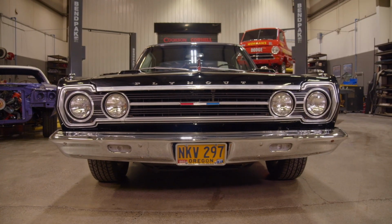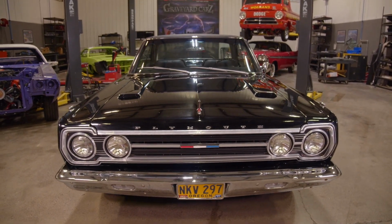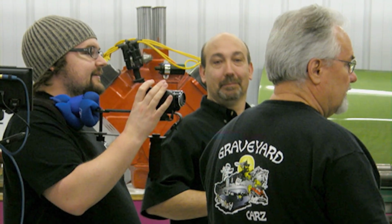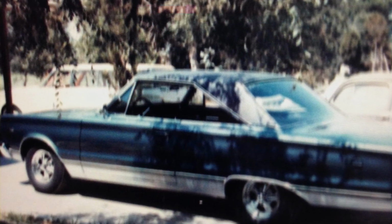Our 1967 Plymouth Satellite GTX tribute car belongs to Preston Smith. Now, his son works for me and has for the last 11 years. I mean, he was there when I had the inspiration. I don't know if that makes him a co-creator. He's been with me a long time with Graveyard Cars, and how I met Aaron was because of his dad. His dad had a '67 Satellite that his father bought brand new when they lived in Southern California, had it his whole life, and wanted to make it into a GTX.